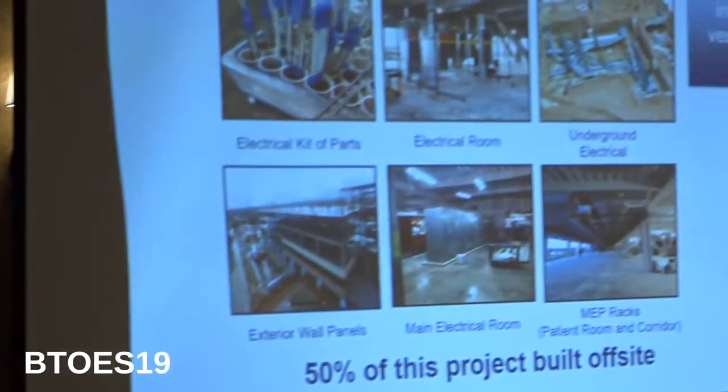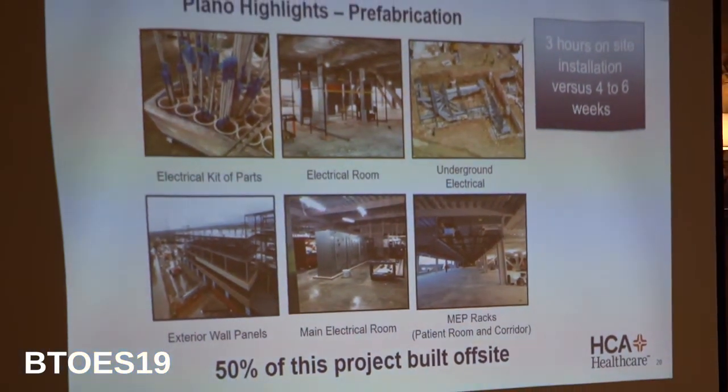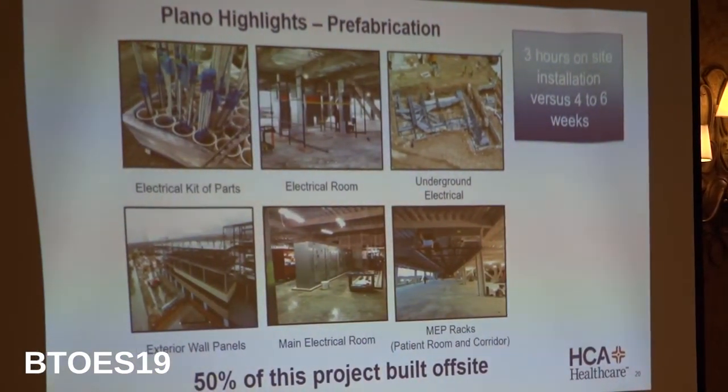So other highlights, this project, we built 50% of it off-site. So that's what's really driving our schedule certainty. Most of the big stuff has already been built, it's already been installed. Now we're down to doing painting and some of the trades that are not that variable, or you can control the variables on them. So half of it was built off-site. Up to this point, we probably have built maybe 5 to 15% of a building off-site. So this is a huge step change for us for acute care. So that's like a hospital.